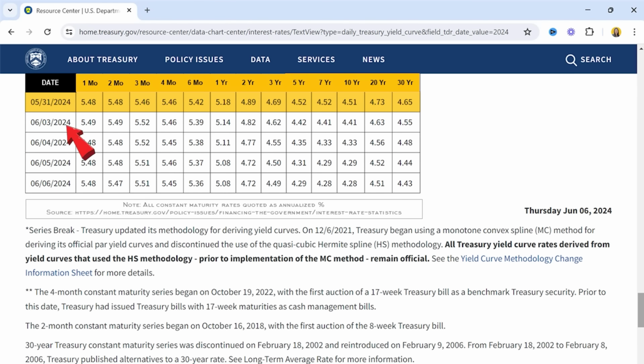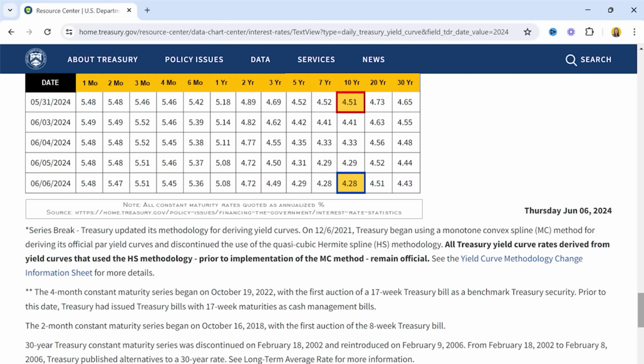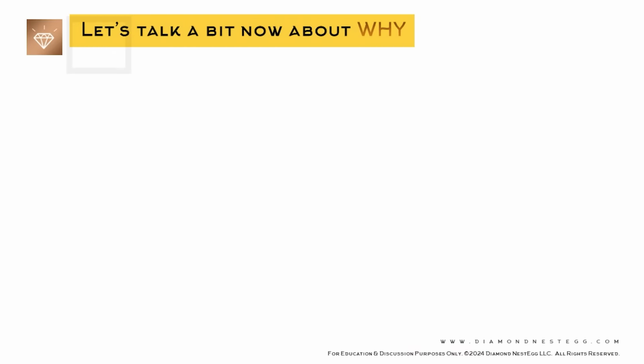Here's where yields ended the prior week on Friday, May 31st. And we'll look in particular at the range from the 2-year T-note to the 30-year T-bond here. And this is where yields were 4 trading days later on Thursday, June 6th. As I mentioned earlier, the 10-year T-note was down nearly 25 basis points. In fact, the decline in bond yields for the first 4 trading days of this past week was pretty ugly overall. Let's talk a bit now about why.